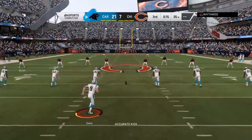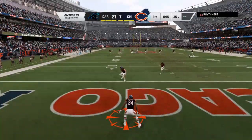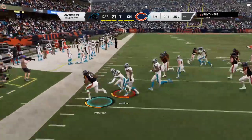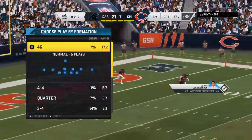And you can bet they're preaching two hands on the ball here as the kick's away following that fumble return. This will be taken to the back of the end zone. And he'll be out of bounds across the 25.